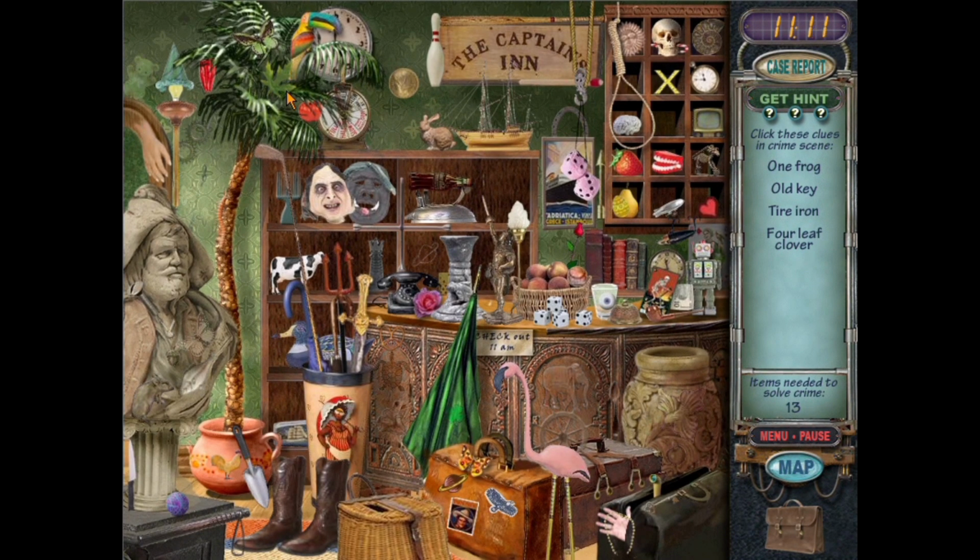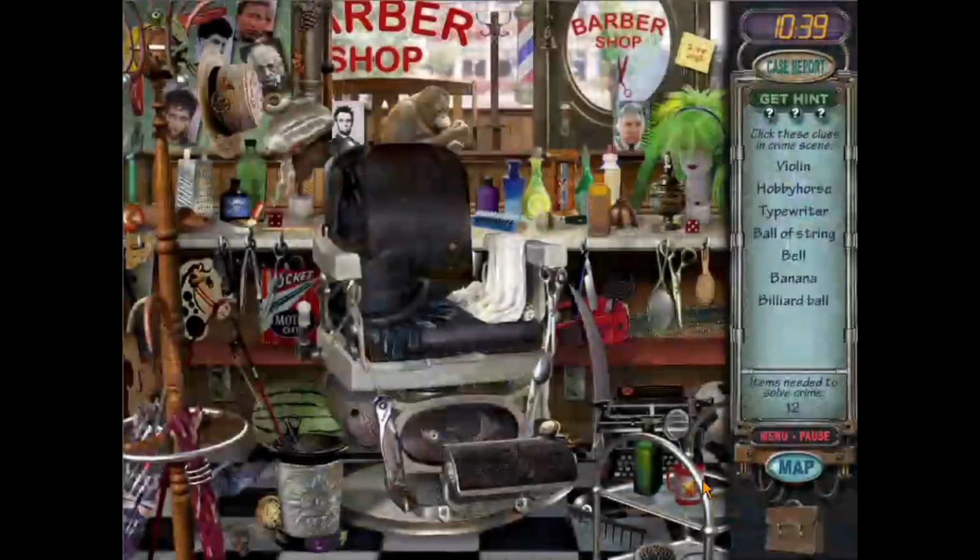So I'm having a little bit of trouble here on the captain's inn. It's taking a long time to find these items. So do we stay here or do we move on? Let's find out. And again, hopefully you are playing along at home. Let's see if I can play while we wait. So there is the 4-leaf clover. And I decide to move on.